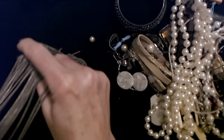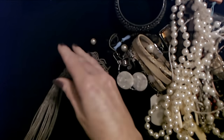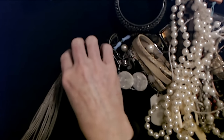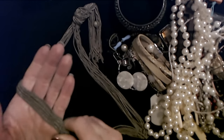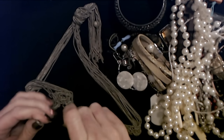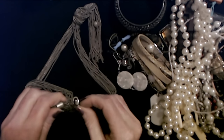Okay, that was actually super easy once I had to kind of lay this on the table and let it kind of hang over the side. And then you can kind of see where you just get a feel for where the strands want to go. So now that I have it untangled, I can redo the lobster claw clasp.